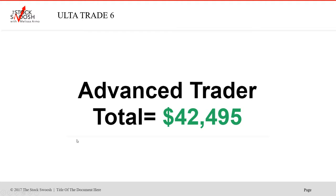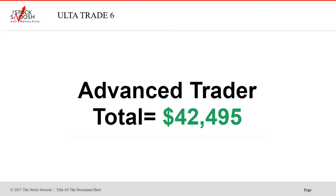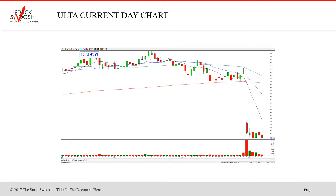Advanced trader total: $42,495. The risk on the options trades was around $7,000, and the risk in the day trade was not that much. That was a quick trade, but you could have done it twice and you could have held it down. But you have to define your risk. It's based on the size of your account and your experience. Now here was the day trade chart, just to take a look at it.